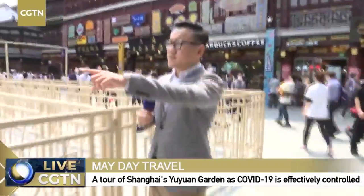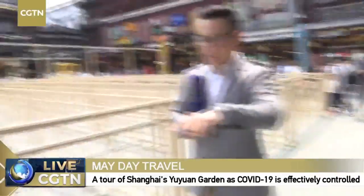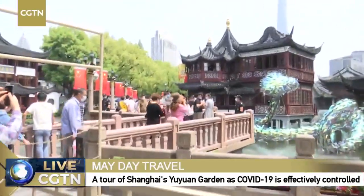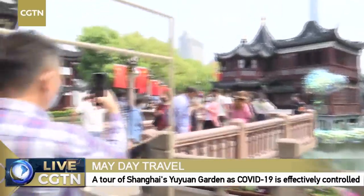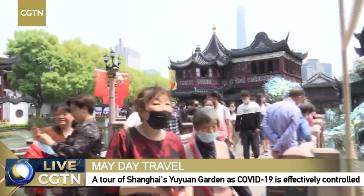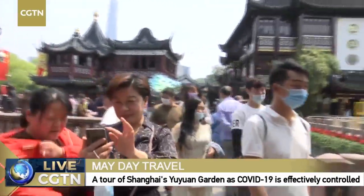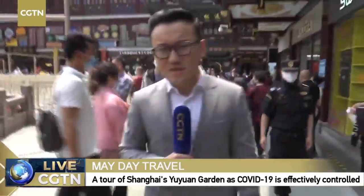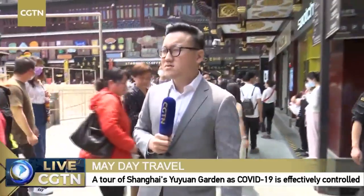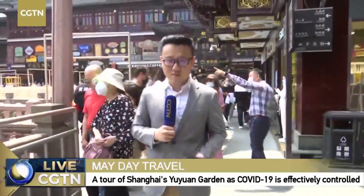So you see the bends on this bridge. There are actually 9 corners you have to walk through to go through this bridge. Now you see what I mean. So why is it called the Bridge of Ninepence? And why do people like walking on it? Well, it is said that the bends on this bridge represent the obstacles in life. So if you walk through the 9 bends, you can turn your luck around, so to speak, and have good luck and good fortune back in your life.